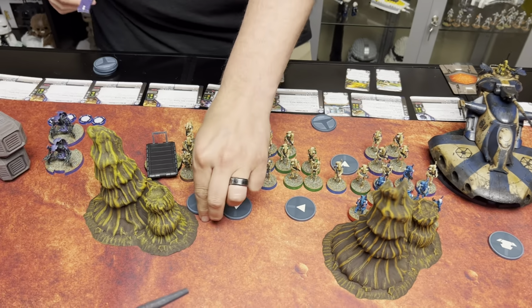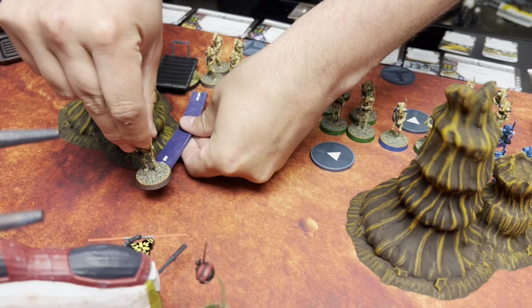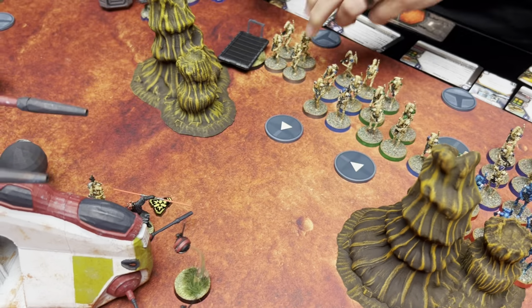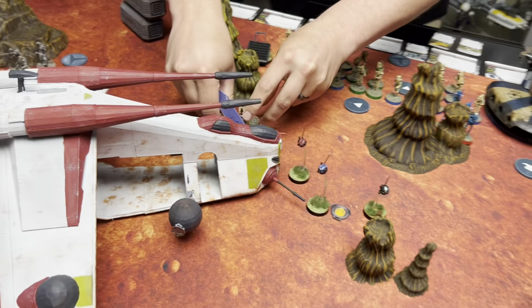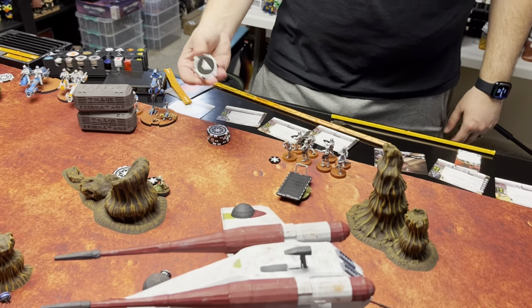All right, we're going to go ahead and go with these silver B1s back here. They are going to double move up and just end up over here by Maul, just waiting to hear what he would like them to do. Checking out that awesome Maul. For a second, we got a core.